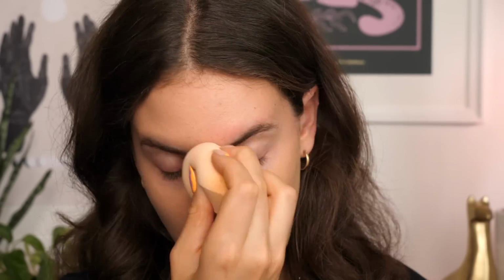Now let's go in with the L'Oreal Age Perfect. I'm gonna be using the shade 40 Natural Buff, which should match me pretty perfectly right now. I'm gonna take just a little bit on the back of my hand. There's definitely a difference in the consistency between the two. The It Cosmetics CC Cream is a thicker consistency. The L'Oreal Age Perfect has more of a watery serum-like texture to it. So that is one big difference between the two.